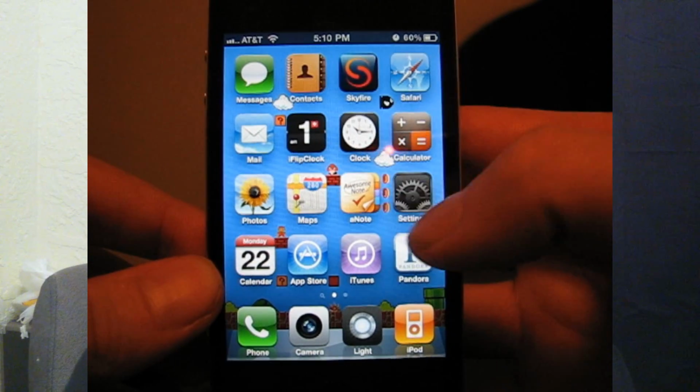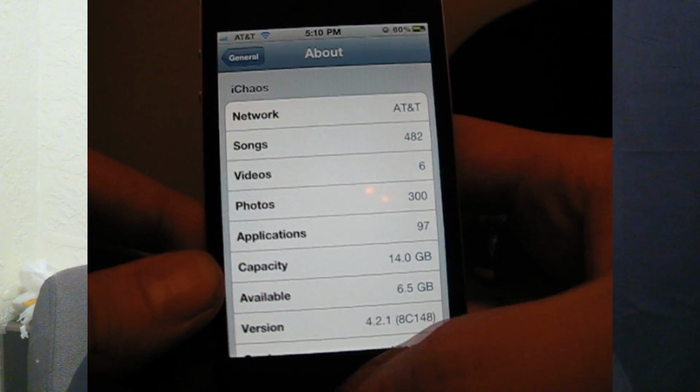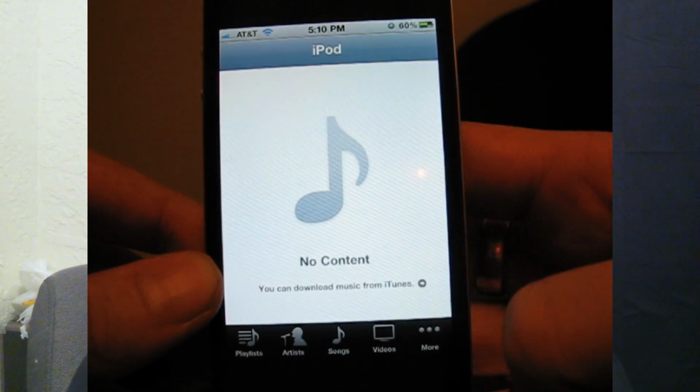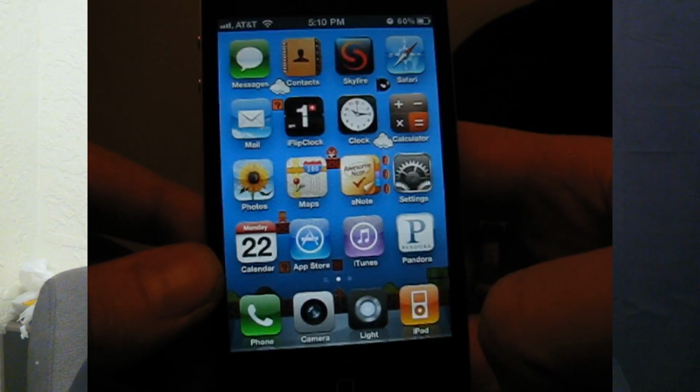So there you go, there's a look at iOS 4.2. Now, so far I have noticed one bug, at least in mine. I don't know if this is just a one-person flaw that I'm having, or if other people are experiencing the same thing. But on my iPhone, I have 400 and some songs, yet when I go to the iPod function, it's showing that I have none. So I don't know why it's not showing that I have any songs when clearly I do, and even when I plug into iTunes, it shows all my songs that are listed in there, but the iPod function is not showing them. So I'm going to probably try to just remove all of them from iTunes and then re-upload it and see if that helps.